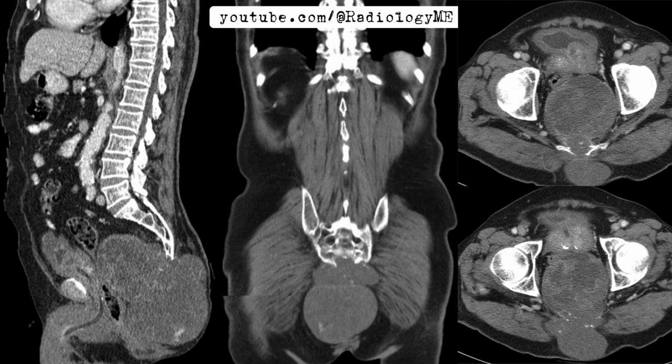They can present with pain, neurological symptoms, or, as in our case, signs of compression and displacement of nearby structures like the rectum, leading to constipation. When it comes to imaging, CT and MRI really shine. On CT, these tumors appear as large destructive lesions with a soft tissue component, often showing intratumoral calcifications, just like the one we've observed.